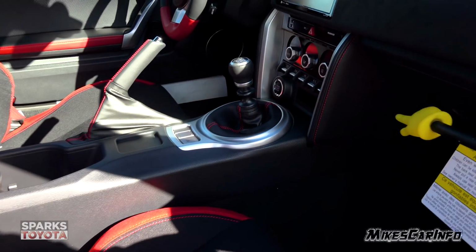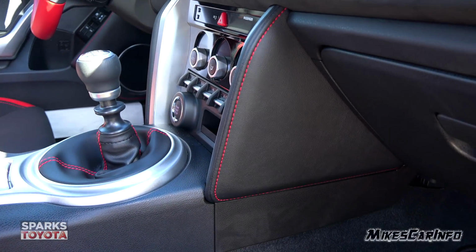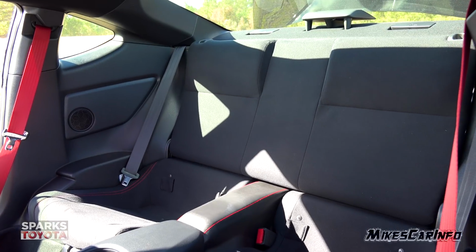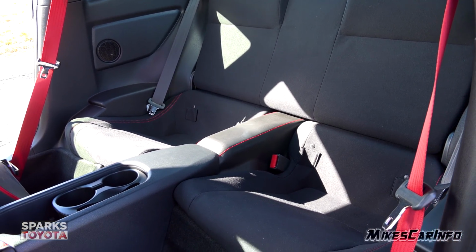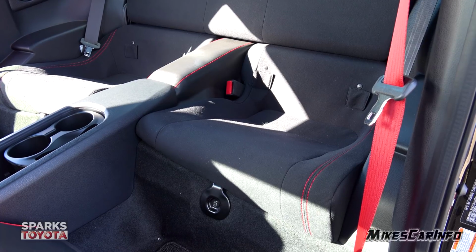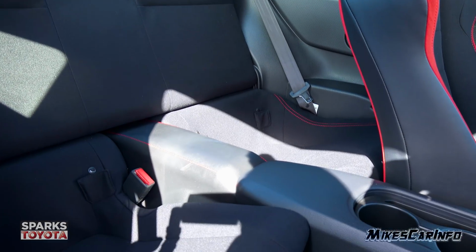And right here is another portion where you'll see that vinyl type material there. I guess so your knees bump up against it, has something soft. So it does have back seats, and they're scooped out quite a ways, so it's kind of interesting. Now you can see if the seat's all the way back here in the front, you have zero legroom. So these are somewhat functional back seats.